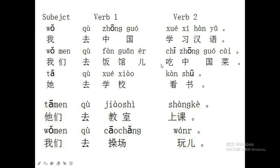我们去饭馆吃中国菜. We are going to 饭馆. To do what? To restaurant. To do what? To eat Chinese food. Right? So first action is basically the bigger action and then the second action is more specific action. So I'm going to China to do what? To study Chinese. We are going to restaurant to do what? To eat Chinese food.